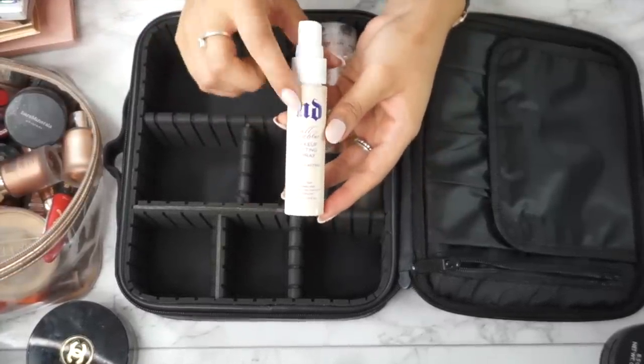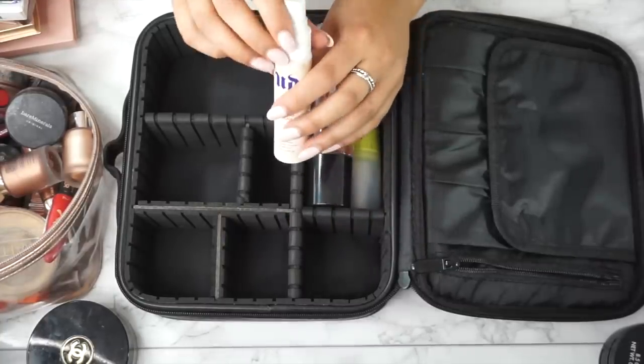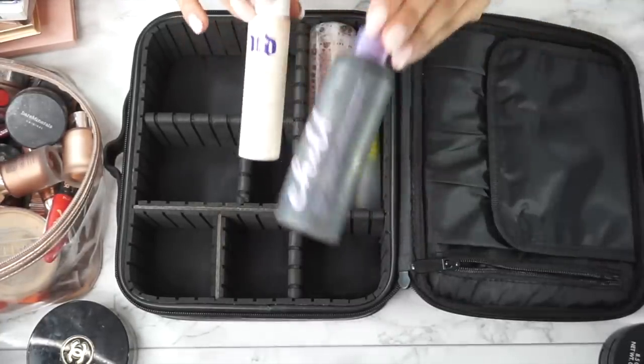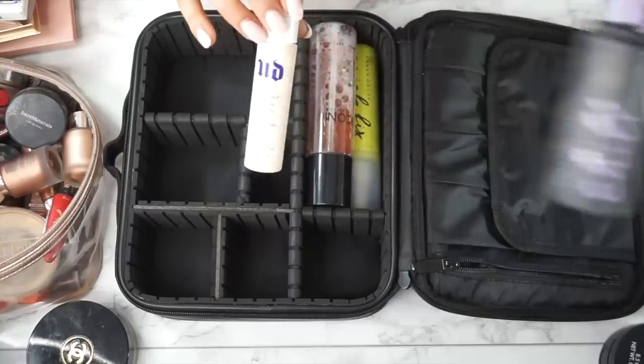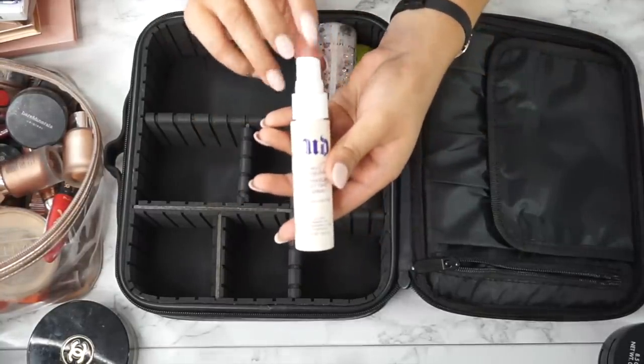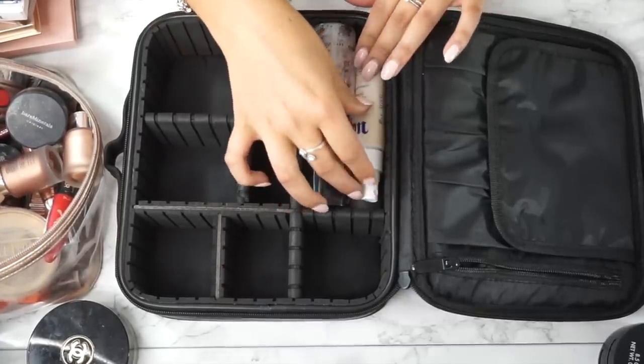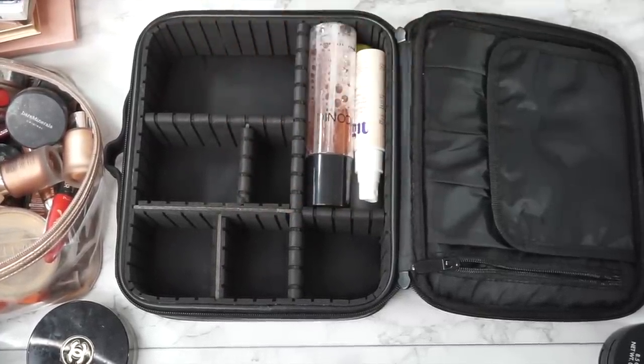The next setting spray I have is this one from Decay. I have got the mini version, but it is perfect for traveling. I did have this one, but I emptied this one into this because you can just screw on lids. I did lose the lid to this, so I haven't really got the lid, but oh well. So what I'm going to do is just pop this one here, which works perfectly because it all fits nicely.